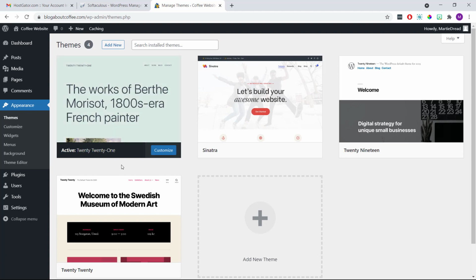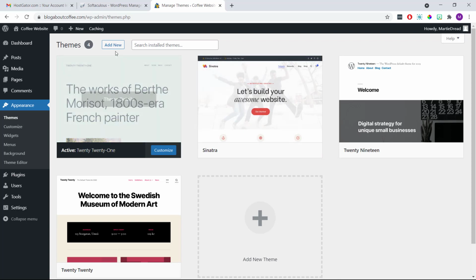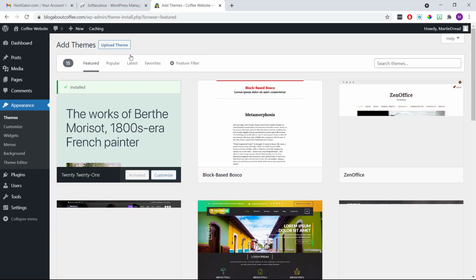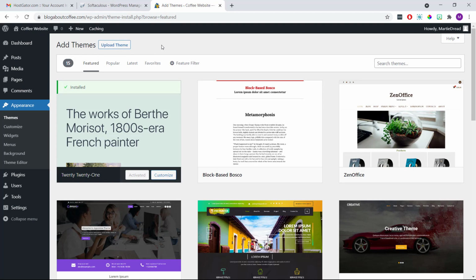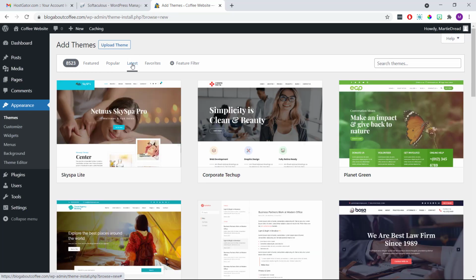Now, we can activate one of these other themes if we like, by hovering our mouse over it and clicking Activate. But we're going to be installing a much nicer theme. To do this, we just need to click Add New at the top. And this will show us a bunch of different free themes that WordPress have to offer. And we can filter through these themes at the top by Featured, Popular, and Latest. Or if we already know the name of a specific theme we're wanting to install, we can type it into the search bar in the top right.